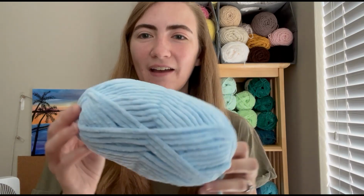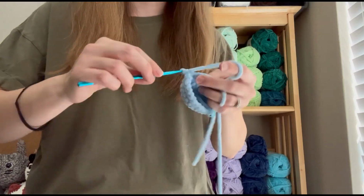Okay guys, I'm all set up. I actually have a standing desk. It's a Flexispot, so I raised it up. I really like to crochet while standing sometimes because otherwise my legs get really antsy. So we're gonna start with our 2 blue Octos. I have this shade here that I'm going to be using for those. So I'm gonna get to making these Octos.